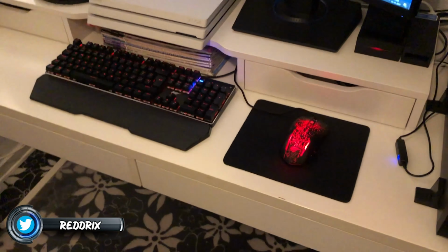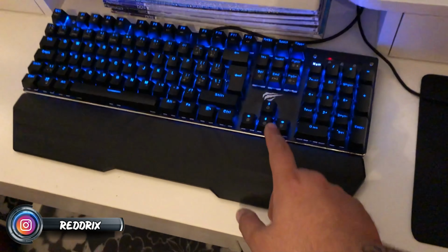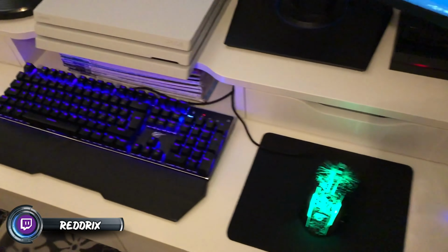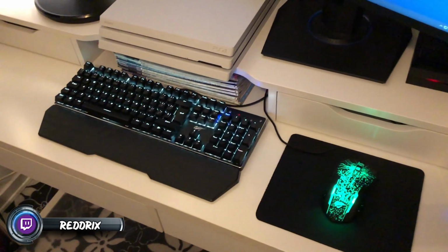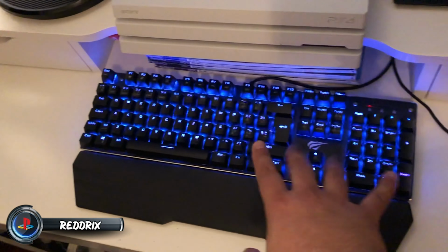And here I've got my Havit mouse and keyboard. It's actually a mechanical keyboard, and I freaking love this one. I actually did an unboxing and tested it out just for the fun of it, for all the lightings.